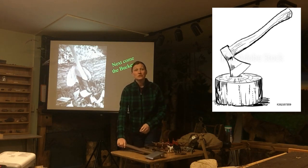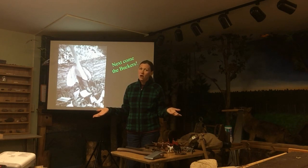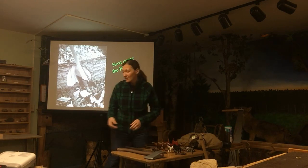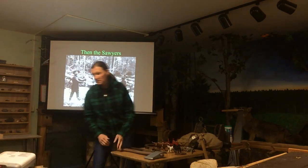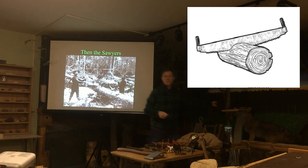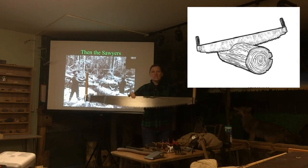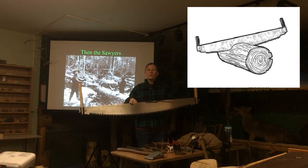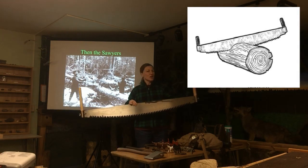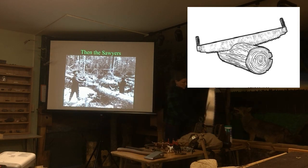And that would make sure that all the logs are the same size, which is going to be way easier to haul than if you're hauling big trees through the woods. Then the sawyers would come behind the buckers, again using a crosscut saw, and they would saw through the bucker's top mark, and now we have logs. Instead of having a big 100-foot tree on the ground, now we have actual logs that we'll be able to move.